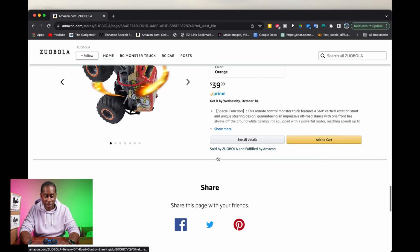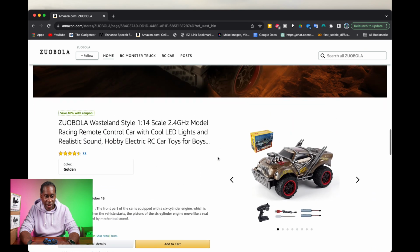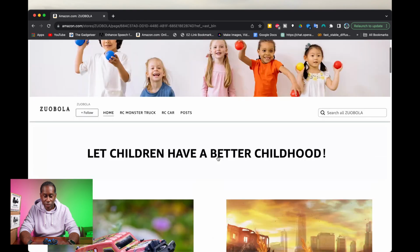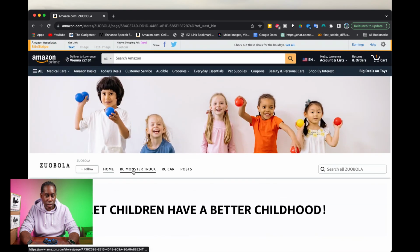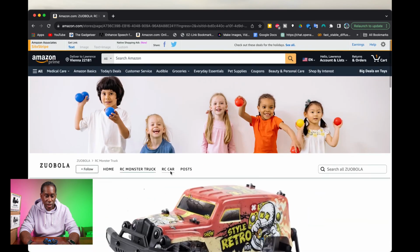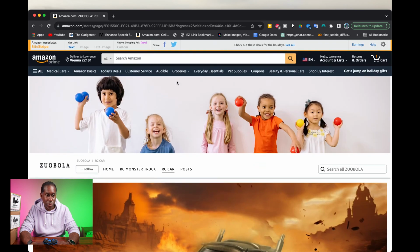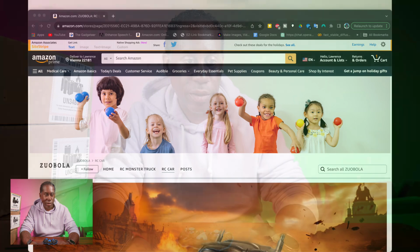It looks like they just have the two of them there, and the Wasteland style car is going to be about the same price. So very cool, you can get either one and enjoy it. They have the monster truck, and then they have the monster car. Enjoy either one of them. That looks like it's going to be a lot of fun. So there we go. All right, let's keep it pushing.